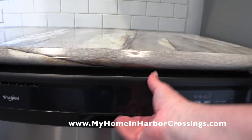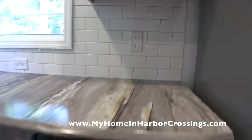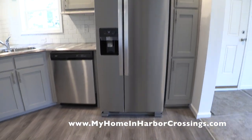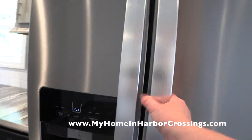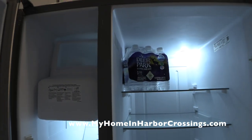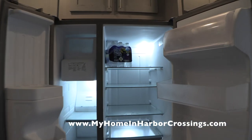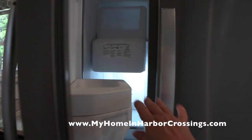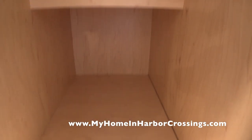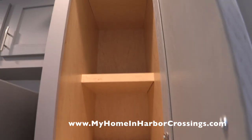These don't move. This is your dishwasher. So that New York subway tile is such a hit. Here's your side-by-side refrigerator, and it's got ice and water dispenser on the door. All the appliances have warranties, and you would fill out the form that's in the drawer. And the house has a 1 year warranty. Here's another cabinet. This one's stationary. And the other one on top.